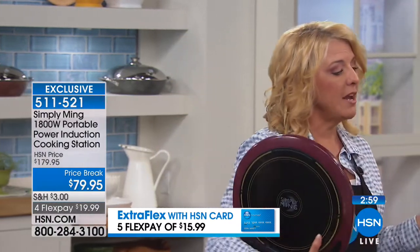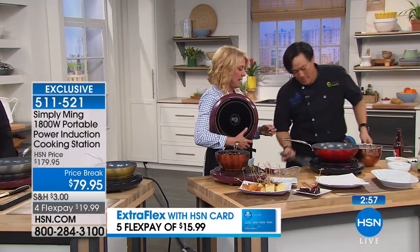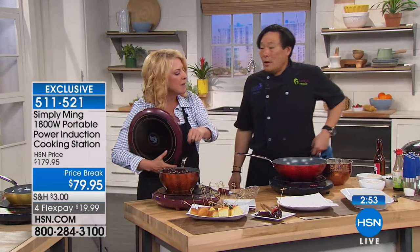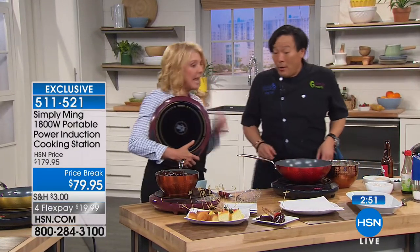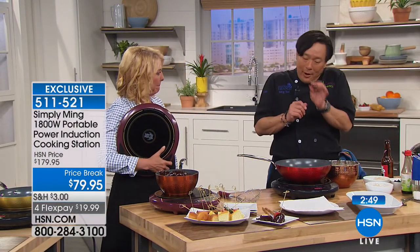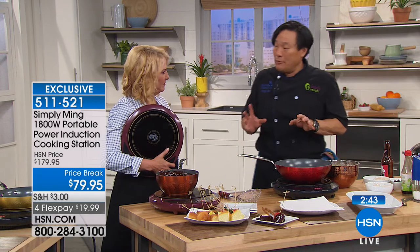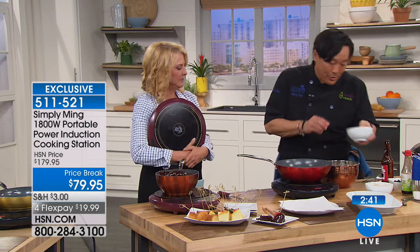Also, Chef, I know so many women who are candy makers, or want to make candy, but they don't because they have to get a candy thermometer. And that's exact softball stage and medium ball and hard ball. That's all exact temperatures to the degree. Exactly. And pastry chefs love this burner because you can do exactly the degree you want.